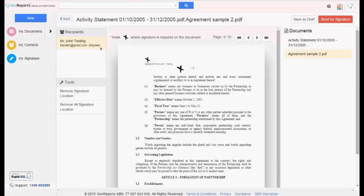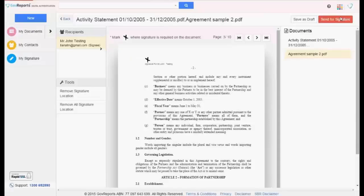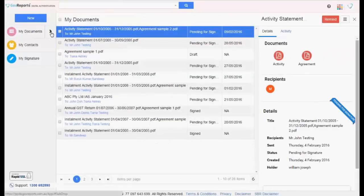Assuming that we're happy with everything, we can then send for signature. Click send for signature. Once you click send for signature, similar to your email, you've got a document manager there.